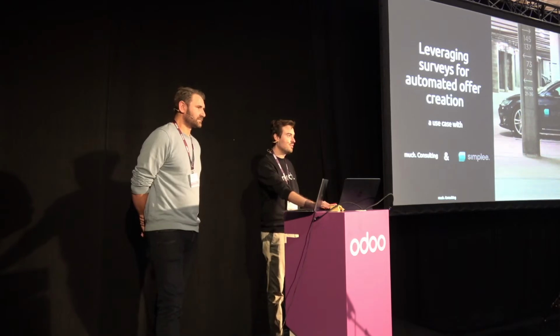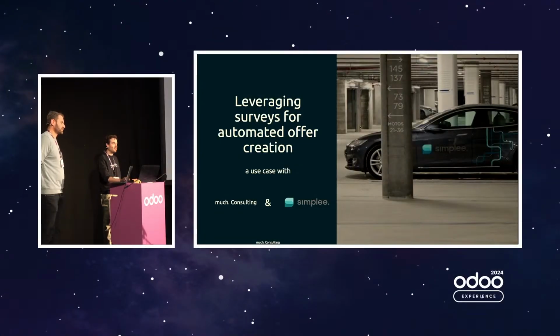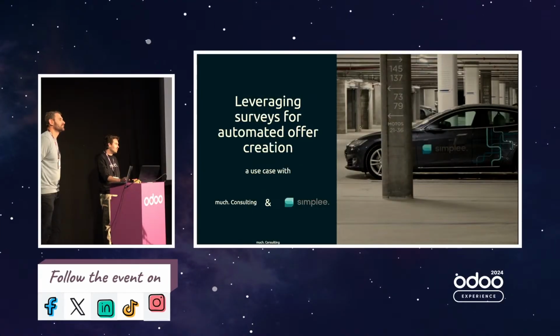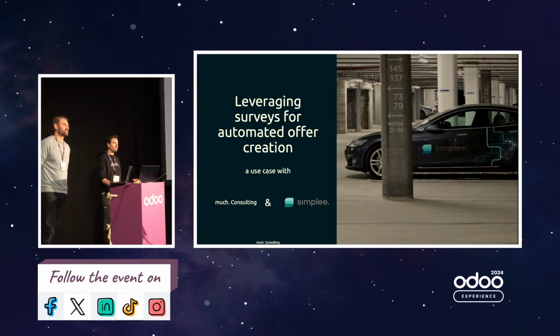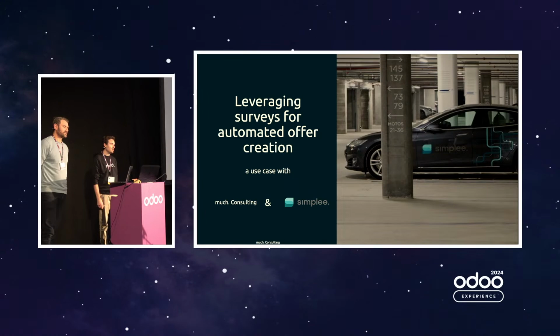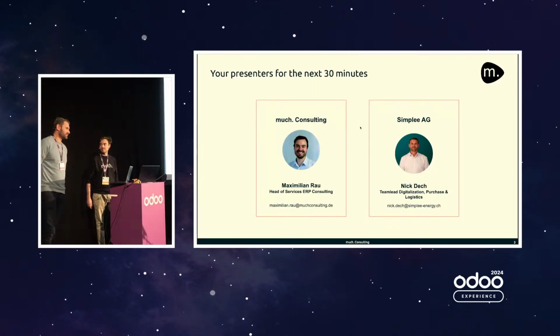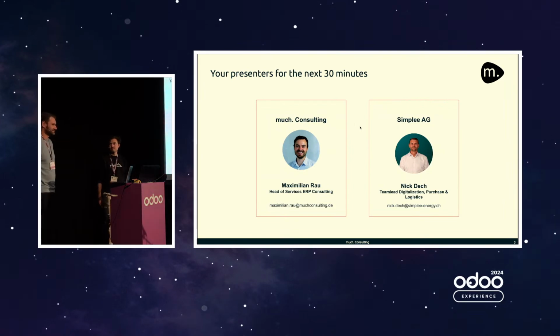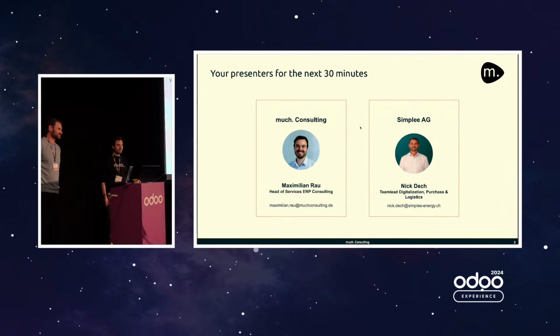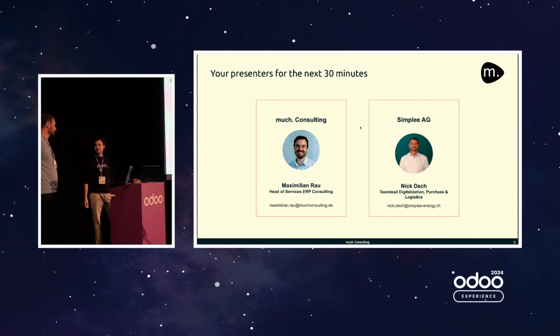In this talk, you will learn what advantages it has to optimize your offer creation process and how this can be implemented in Odoo using the Odoo standard survey app, a publicly available OCA module, and only minimal customization on top of that. With me presenting from the customer side today will be Nick Deck from Simplee AG, who will present you with valuable insights on how the process has changed and how value was added to the company.